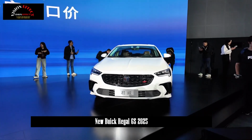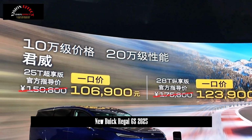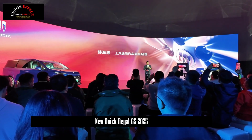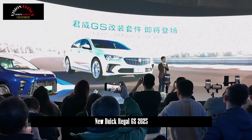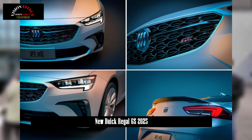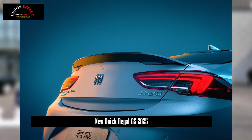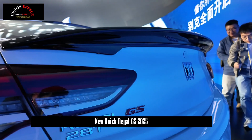Buick Regal GS images released. Price is expected to be announced on February 28. It is expected to be launched on February 28 and will be sold at a fixed price. The current Regal has two different configurations, priced at $159,800 and $175,800 respectively. Compared with the regular version currently on sale, the Regal GS has a new sports kit.